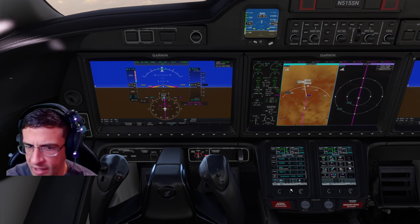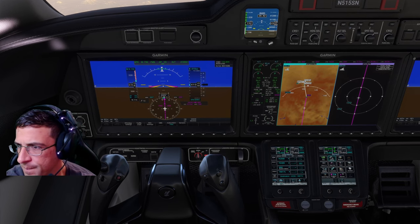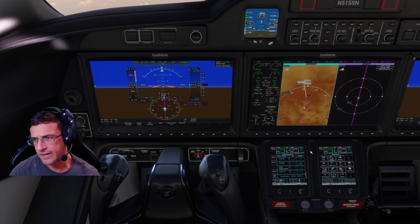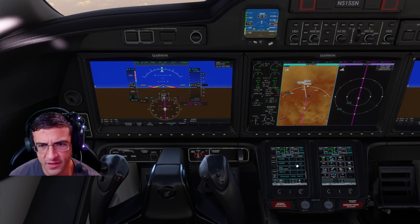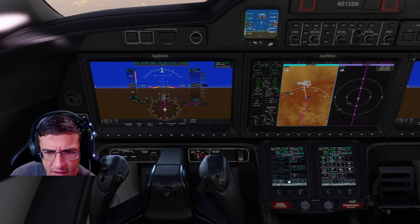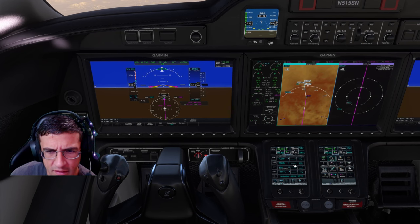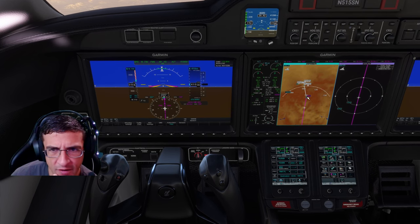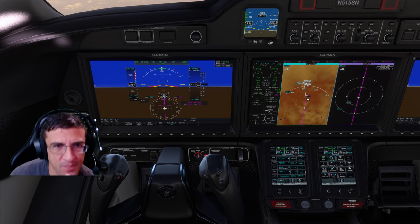Let's put in an altitude here for Black Forest or Fisher so we can build a top of descent. I think we're going to be at Fisher at around 9,000. Wait, did I put that in Black Forest or Fisher? Hold on. 9,000. Cool. So now we have a top of descent built here just after Hotel Bravo Uniform. That's when we'll start our descent.